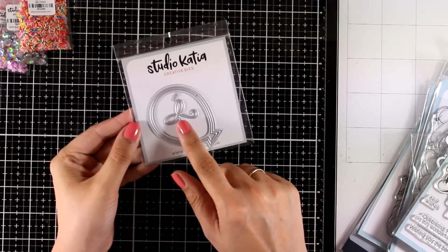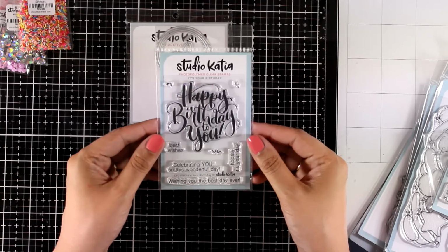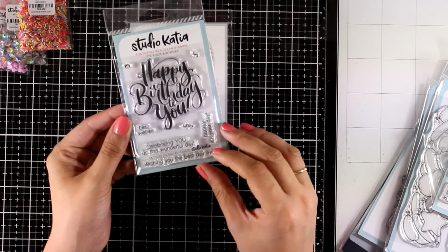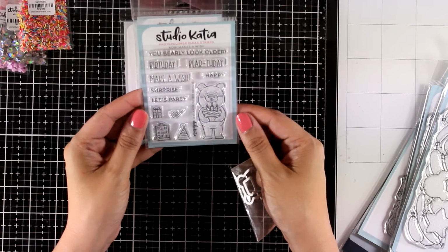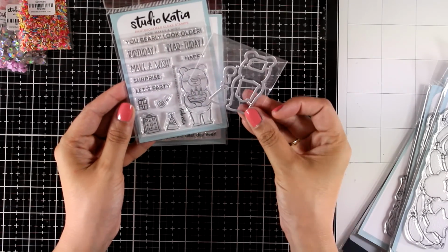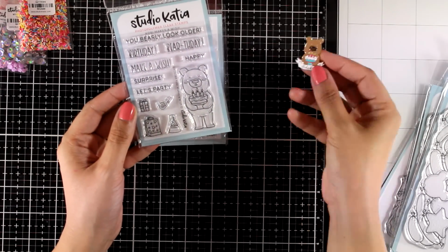This is a shaker balloon. It gives you a little bow as well and it cuts a lovely stitching all around. This is the It's Your Birthday stamp set with lovely sentiments, perfect for birthday cards. The next one is called KOBI Makes a Wish with an adorable bear and lots of sentiments, again perfect for birthday cards. There are matching dies available and actually the little pin and the design of the bear are the same.